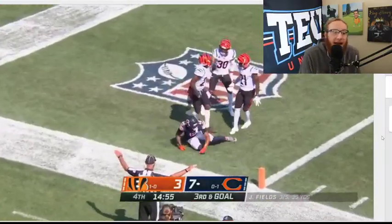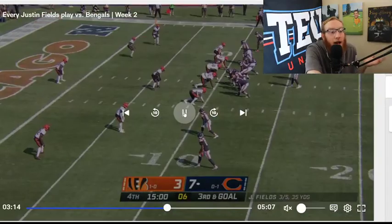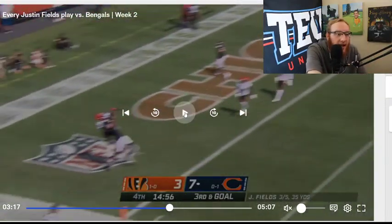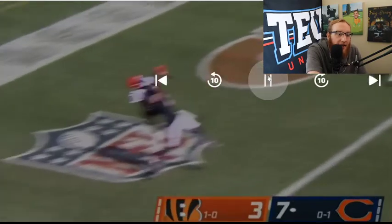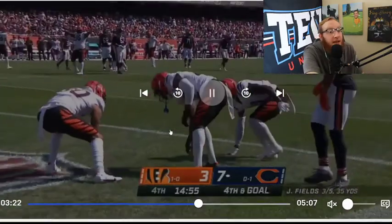Oh, man. And yeah, I would take this shot as well. That's Allen Robinson, a one-on-one shot here in the end zone. Let's see where this ball is placed. Man, oh man, that seemed to be a good ball right there. That seemed to be a good 50-50 ball.